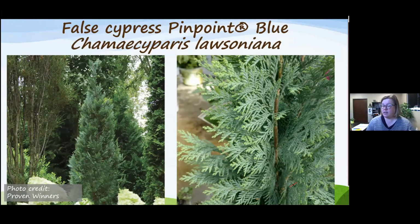So if you want that narrow, straight up and down look, this is probably an evergreen plant that you might want to try. It's deer resistant. It does well in containers. If you move that container into something to overwinter it in the fall, it won't really last well in a container above the ground.